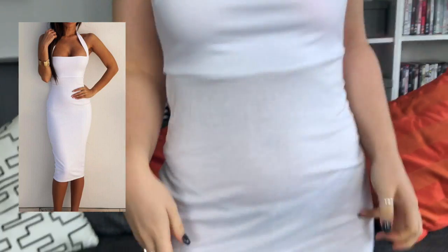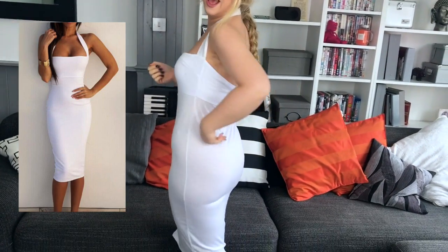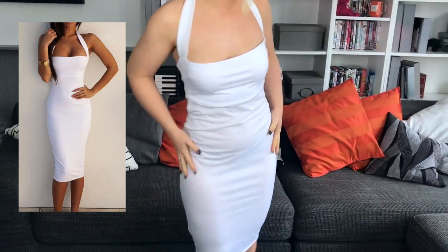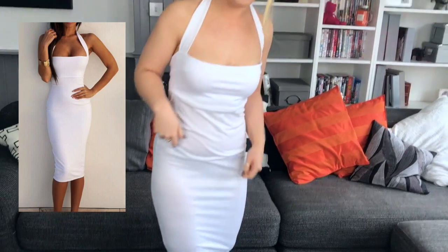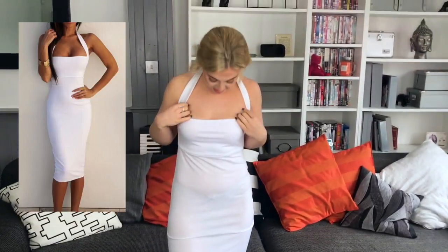Hello, Billy Bolton. Can you see my... Oh, is it completely see-through? I like the shape. If it was in a thicker material, bandage... If it was thicker material, I'd live for that. I can't turn around because it's so see-through. You'll be able to see my whole body. I'm trying to look in the mirror, by the way. Yeah, sorry. This material is a no from me.